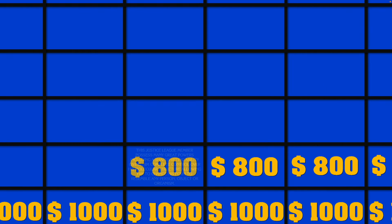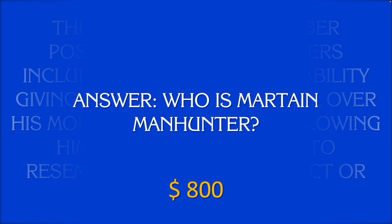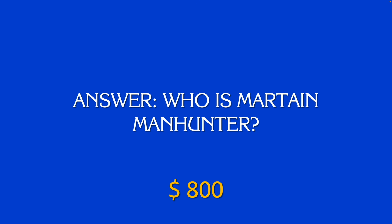Legendary Teams for 800. This Justice League member possesses many great powers, including a shape-shifting ability giving him complete control over his molecular structure, allowing him to change his form to resemble any person, object, or organism. And yeah, that Justice League member would of course be the Green Martian Manhunter.